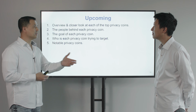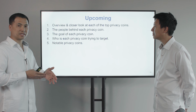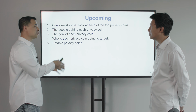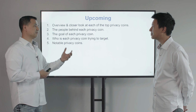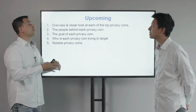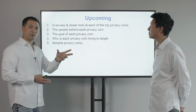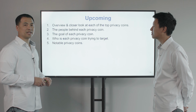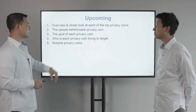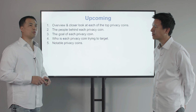For example, with Bitcoin, who they were targeting was not very good. That's why it only came out with about 300% returns or growth in 2016. Meanwhile, Monero, which is a rebrand and a remarketing of Bitcoin, it's a fork. It's more accurate to say it's a fork. They're trying to target a different group of people. Because of that, they targeted it correctly, and it ran up to over 3,000% profit in the year 2016. And then we'll talk about the notable privacy coins that are worth noting. They're not major privacy coins, but they are worth noting.